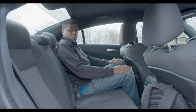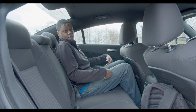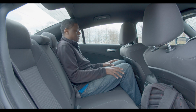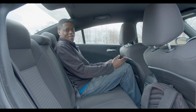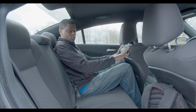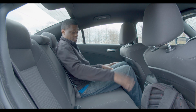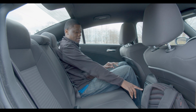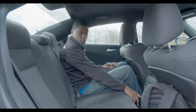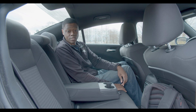So getting into the rear of the car, it's a little more snug than up front, but I still have plenty of room. I'm mostly legs anyway. I'd probably have to ask myself as the driver to pull the seat up a little bit, but I've got plenty of foot room. Back here, it's not that bad. You've got a vent, 2 USB ports, some cup holders and the armrest here.